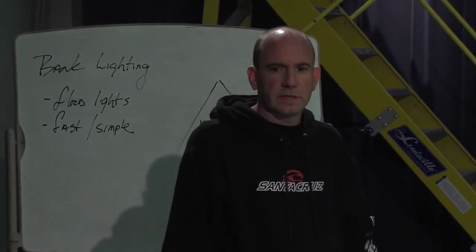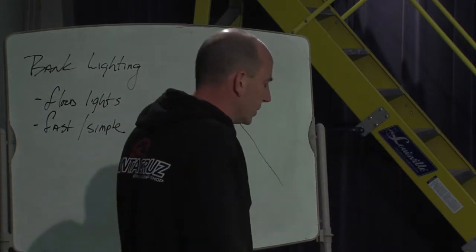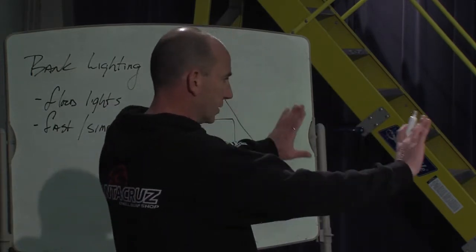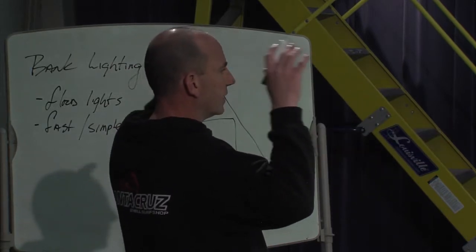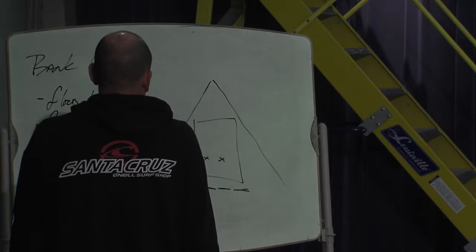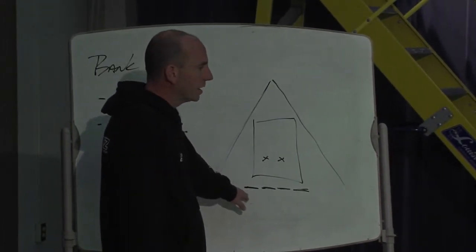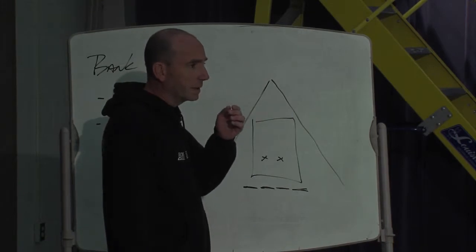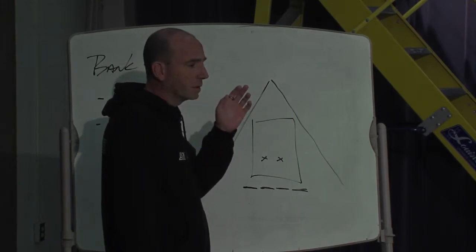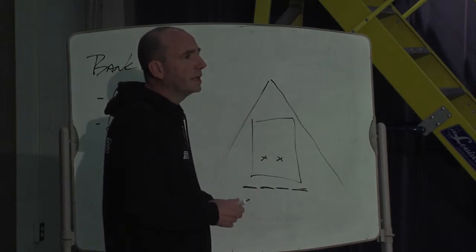Before you do anything else, you have to have forward illumination because the cameras are going to be back here, right? Looking at your set, so you have to provide forward illumination. And so with four, maybe even three floodlights, I could probably do this pretty quick. All right, boom, four lights, no tuning, just turn them on.